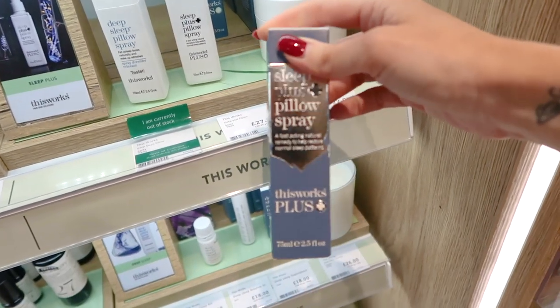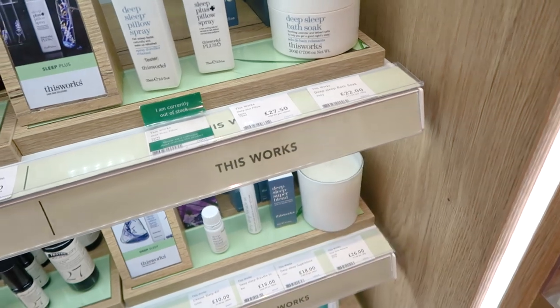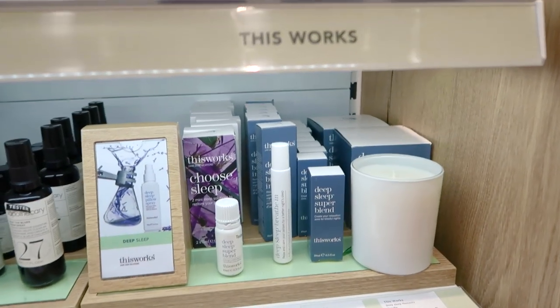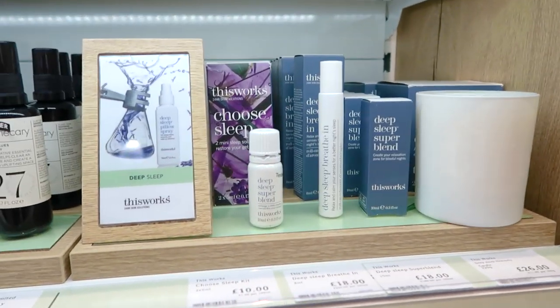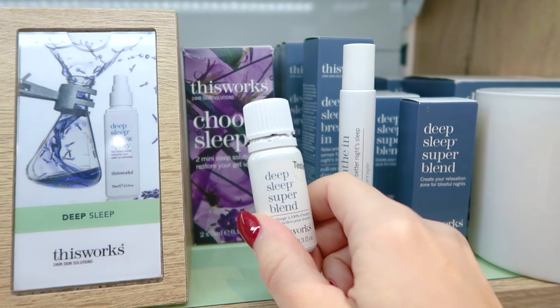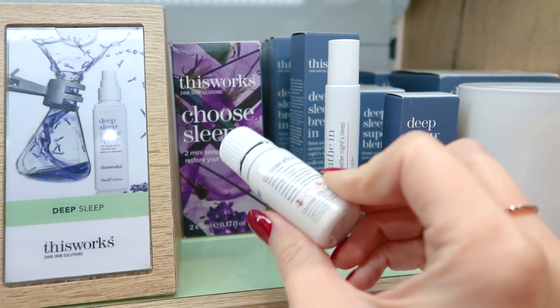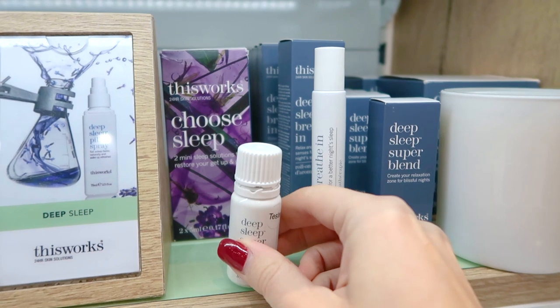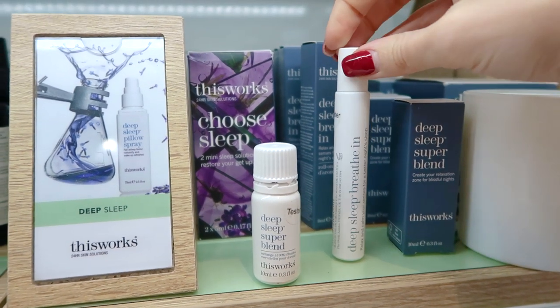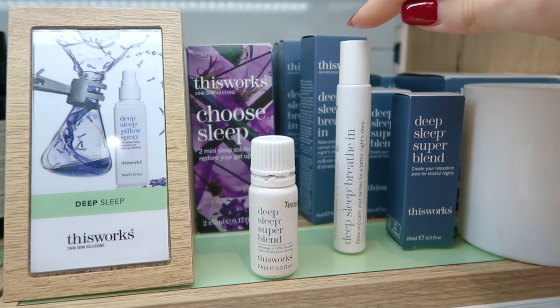I think maybe my second little item for my haul, because I do really rate this range, but it's nice to see some other bits in here actually. I've never seen this. This looks quite cool. Okay, so this is the Deep Sleep Super Blend, which sounds really, really nice. Is that like an aromatherapy oil? I think it is, a more concentrated version. They've also got the smaller size rollerball, I believe, which is quite cool.